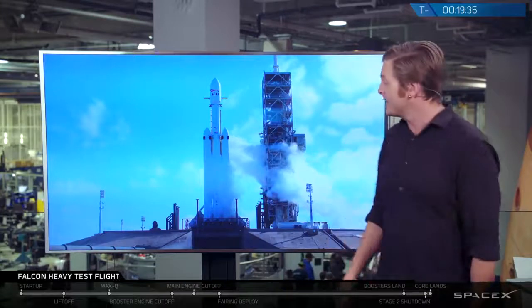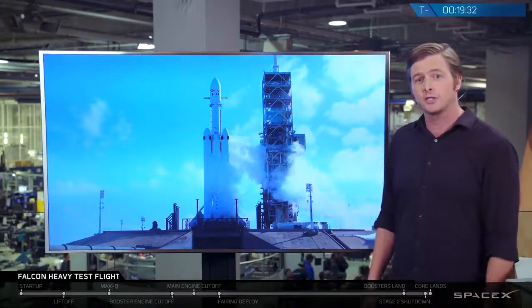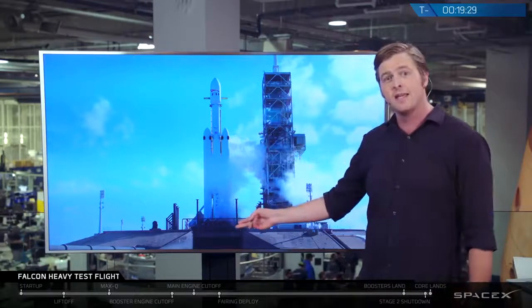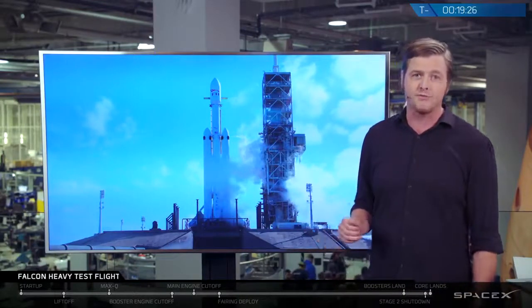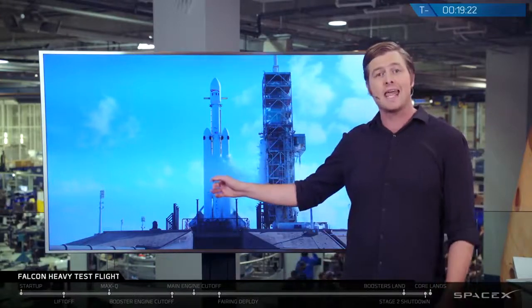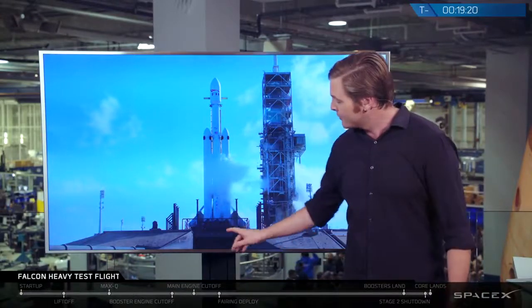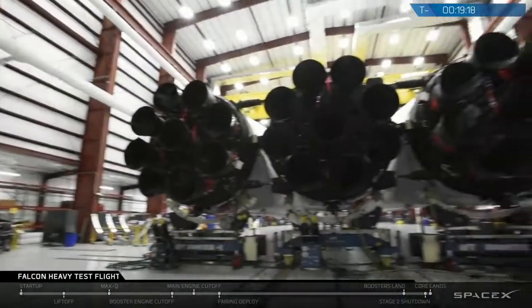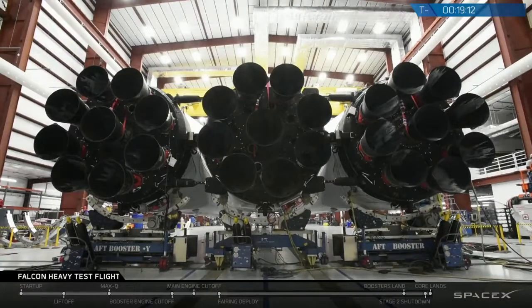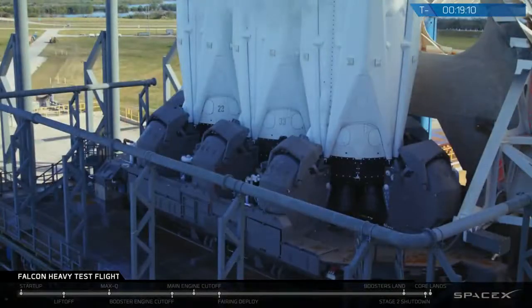Like Falcon 9, Falcon Heavy is a 2-stage launch vehicle. The big difference is that the first stage in Falcon Heavy is comprised of 3 cores, while Falcon 9 has only 1. Each one of these 3 cores has 9 M1D engines, making for a total of 27 engines overall. Altogether, those engines produce 5 million pounds of thrust, which is equal to 18 747s at takeoff.